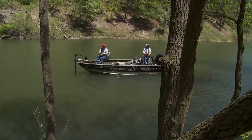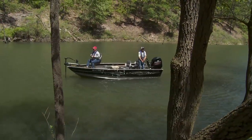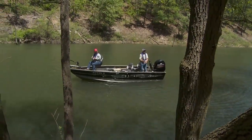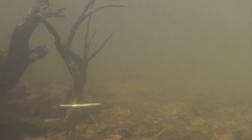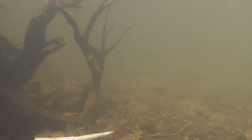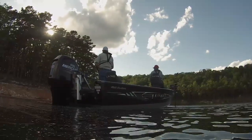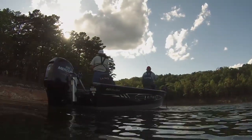One of the main reasons I love Broken Bow Reservoir so much is because you can catch so many different species. And now we're going to throw this little Yum Dinger, wacky rig style, and see if we can catch some bass. Now the bass are right at spawn, post-spawn. They're just coming. So a little later we might even try topwater. But this has really been working good. See if we can catch one on it right here.